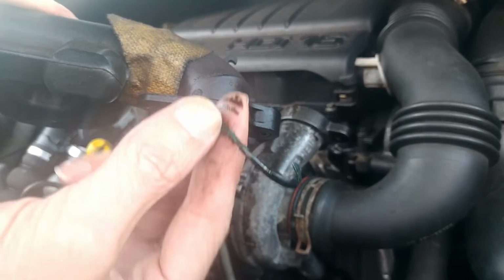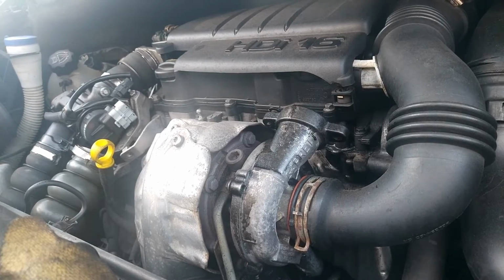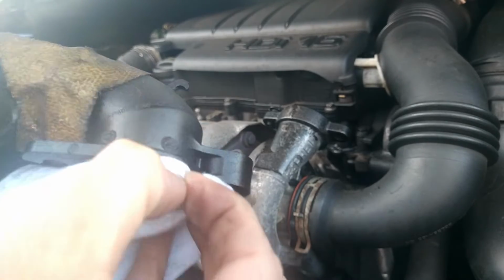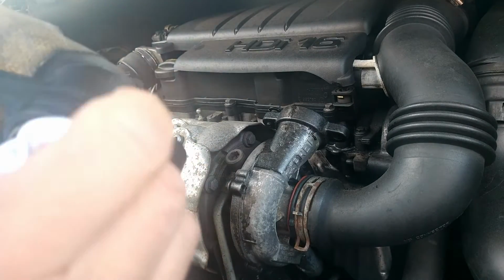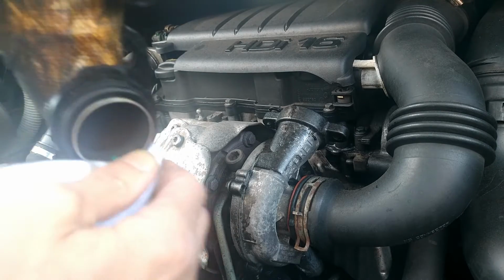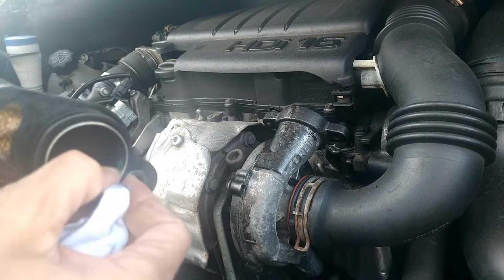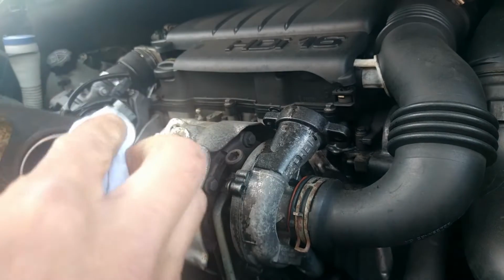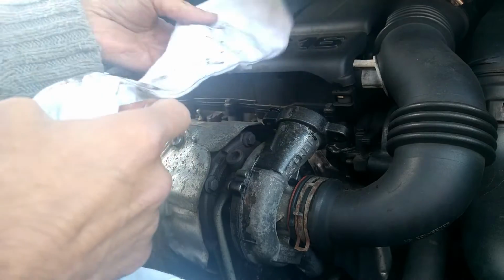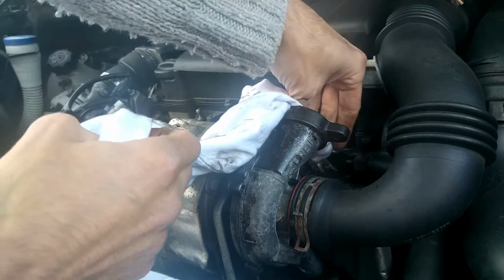So let me go and get my replacement. And what I am going to do beforehand is just give this groove a clean out, make sure there's no bits in there that are going to tear up the new O-ring. Piece of it stuck on the inside there. I'm going to give it all a wipe down as well. Not too bad, to be fair.